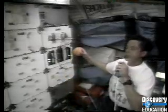Take a look. In this microgravity environment, when the astronaut throws the basketball into the basket, will it go through the net? Let's see what happens. When you throw the basketball, will it go the same way I aim it?